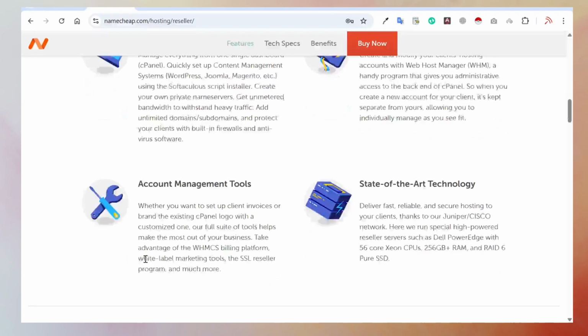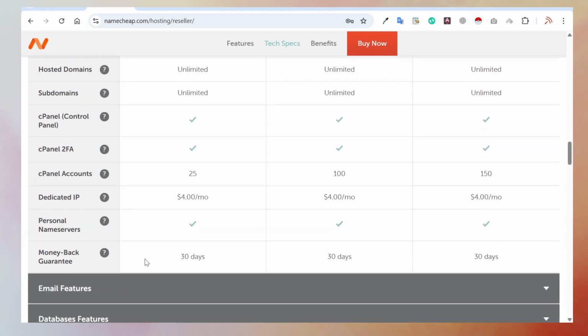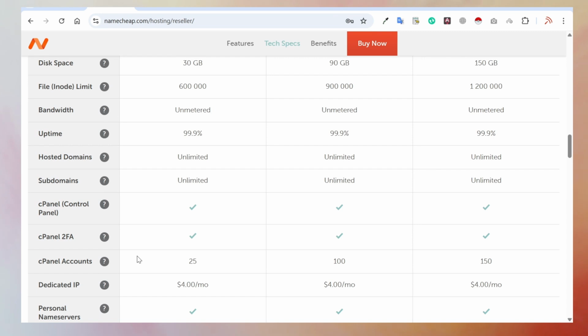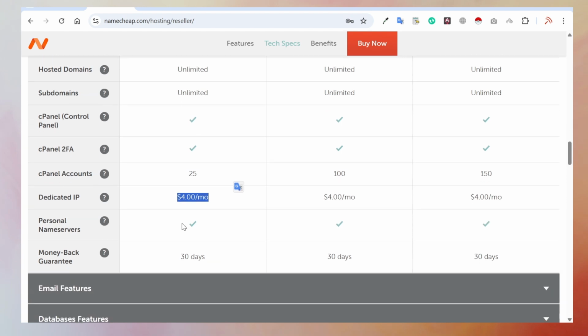When you go deeper into the technical comparison, this is what you'll get for the $20 and other packages, Galaxy Expert and Universe Pro. Key things to note are the storage, and make sure the service provider has uptime of 99.9%. You need to make sure you get WHM, which is Web Hosting Manager, for your hosting package. Another key thing to consider is whether you have access to WHMCS for billing your clients. All right. You see here, if you want a dedicated IP, you add $4 per month. You'll have your name servers in your name, so your clients can actually point their domains to your name servers in your name.